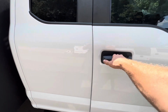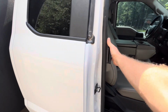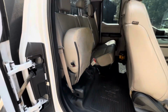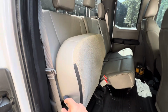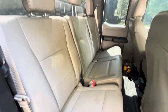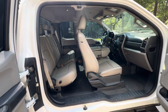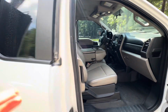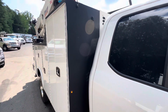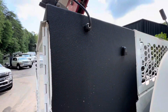The truck does have two keys, key fobs, so power locks obviously on the fobs, and then one set of keys for the service body itself. All the latches on the service body are keyed the same, so the same key code will lock and unlock all the lock cylinders. Do have the factory bed liner applied to the top of the service body as well as the front.